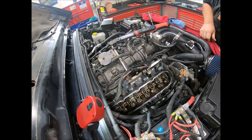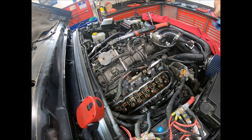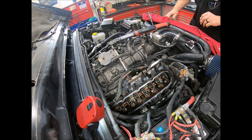Alright, at this point, we will go ahead and roll the engine over. I've already got a ratchet down onto the crankshaft bolt. Should roll over pretty easily because I don't have any spark plugs installed yet.